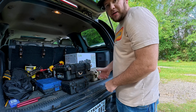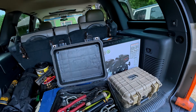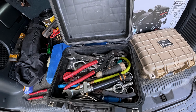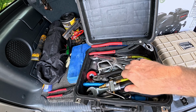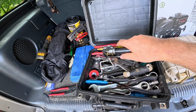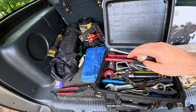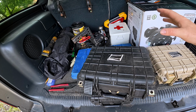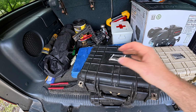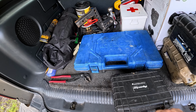The next Apache box is just where I keep extra tools, you know, just everyday bits and bobs. We got wrenches, adjustable pliers, air chuck, screwdrivers, just normal stuff that doesn't normally come in your standard socket set. So we'll talk about that next.